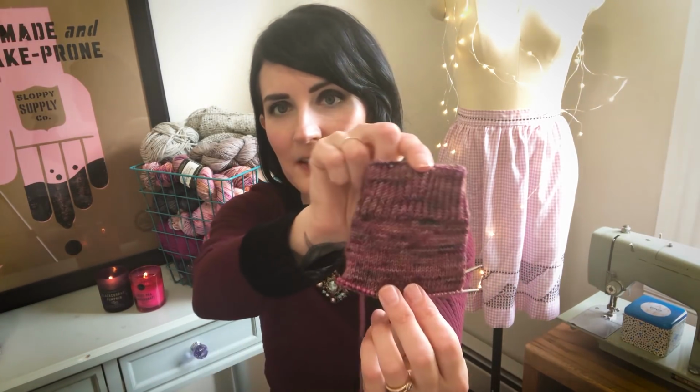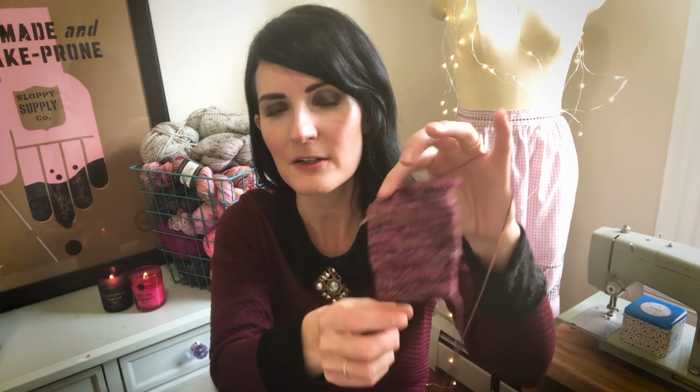I just love these. I feel like I can knit socks so fast, or fast for me, much faster than Magic Loop or DPNs, for me at least. So yeah, that's what I've got so far. Nothing crazy, just a cute little beginning of a sock.